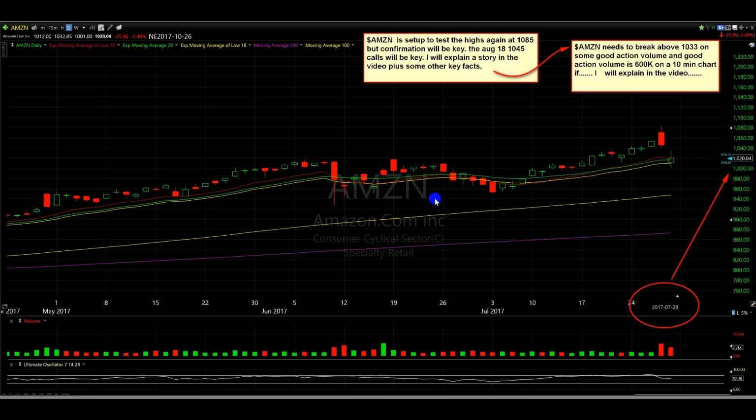Alright, people, I got a plan for AMZN. AMZN is set up to test the highs again at 1085, but confirmation will be key. This is at a good pivot point, but I'm also going to explain that the August 18, 1045 calls will be key, and this is what we'll be using in this plan here. I'll explain a story in the video plus some other key facts.